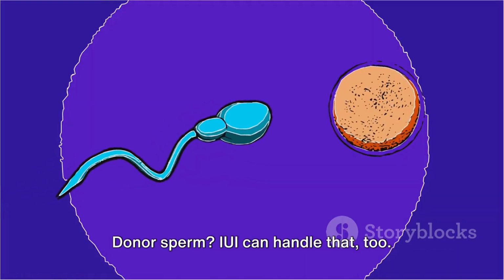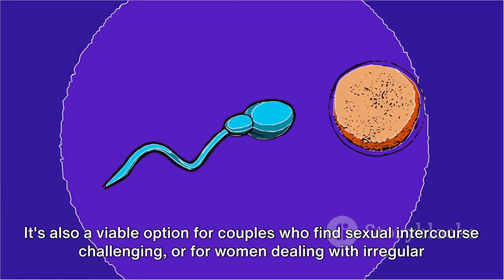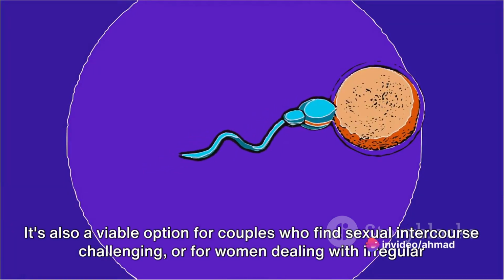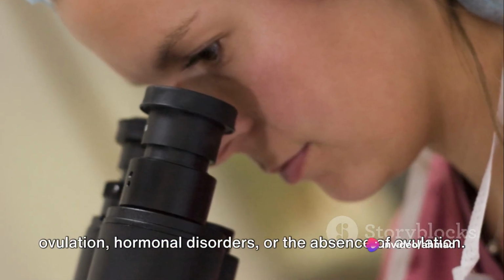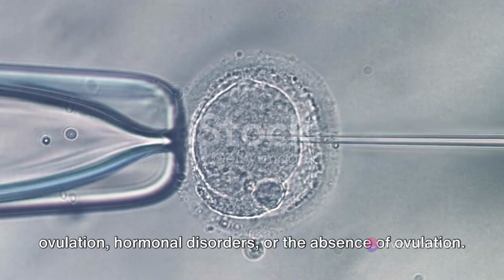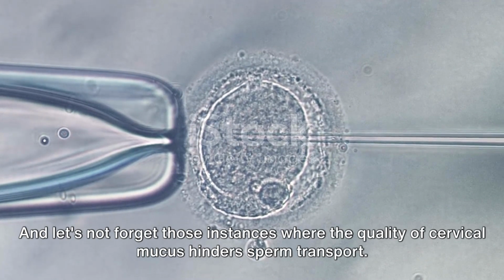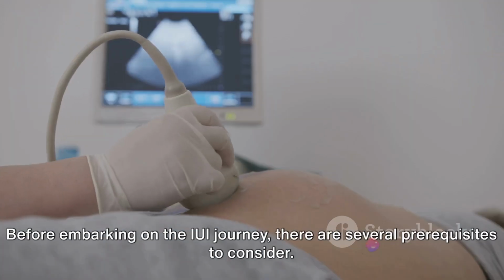Donor sperm? IUI can handle that too. It's also a viable option for couples who find sexual intercourse challenging, or for women dealing with irregular ovulation, hormonal disorders, or the absence of ovulation. And let's not forget those instances where the quality of cervical mucus hinders sperm transport.